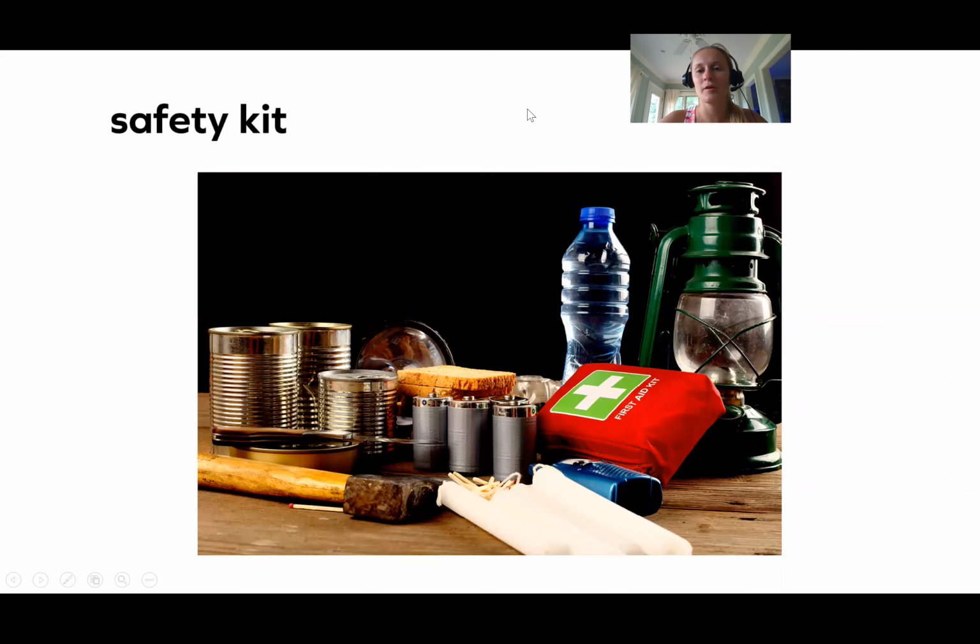Okay, a lot of people also have safety kits. Okay, things like food, canned food, just in case they have an emergency. They might have some tools, they might have a first aid kit, a light, some water, maybe a radio, maybe some bread or something just to keep them going in case something happened.